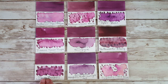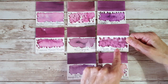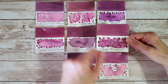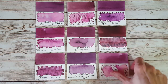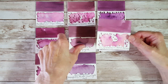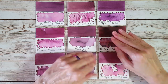Okay, so here's Birmingham Plum Bushel. Now that is a contender, kind of. It has a lot more water resistance, and it would be old formula as well. That was back when they were having their pen parcel. I got it as a sample that came during one of the months. And I kind of liked comparing it to Three Oysters Red Wine. That's pretty. This one has more red, and this one has more purple, I guess. But this was fun. This was super fun.